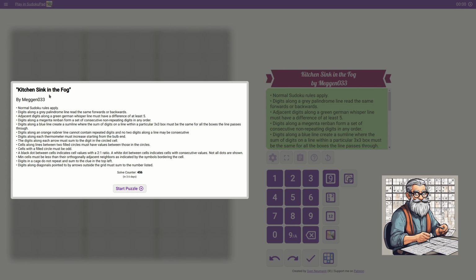Now, the reason I chose this one is because, first, I love fog puzzles, and I've previously done puzzles by Megan and really loved them, but also because it is the kitchen sink. And if you're new to special Sudoku puzzles, or enhanced Sudoku puzzles, then this is a good one to start with, because you're going to get introduced to a lot of the logic gates that are used in such puzzles. So let's read the rules.